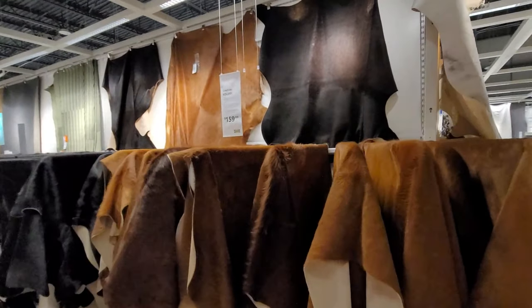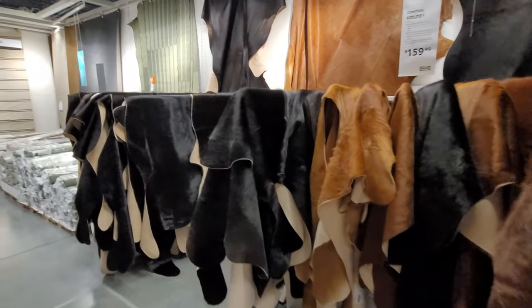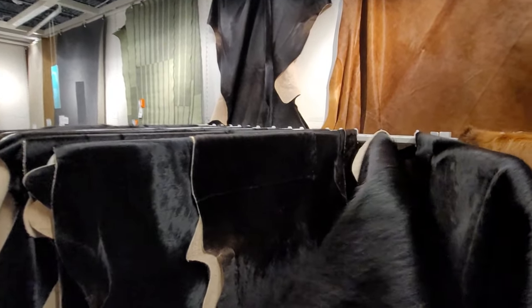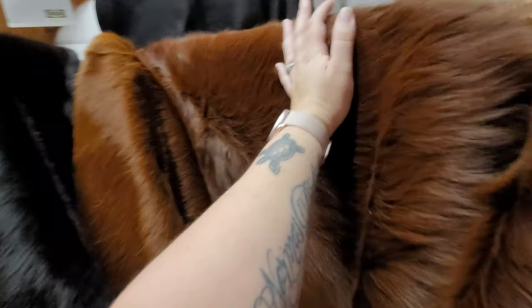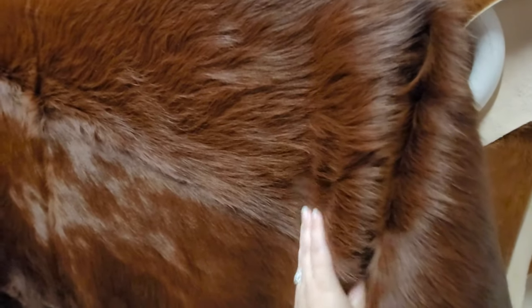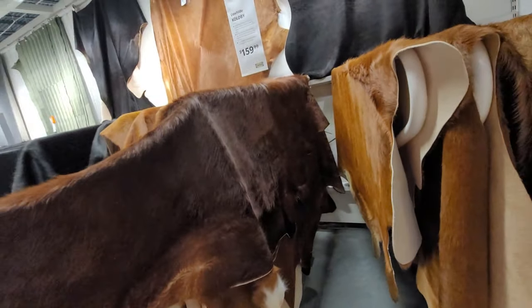They do have a cowhide option. I think these ones are real. If you are looking more for that, these definitely feel real. They smell real. I can smell the leather. This one is really pretty. I like the long fur on that. That is just gorgeous. Honestly, I love the color of this. I have not ever seen a rug this color. It is really, really pretty.